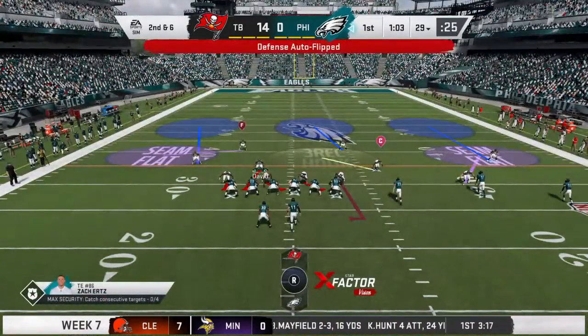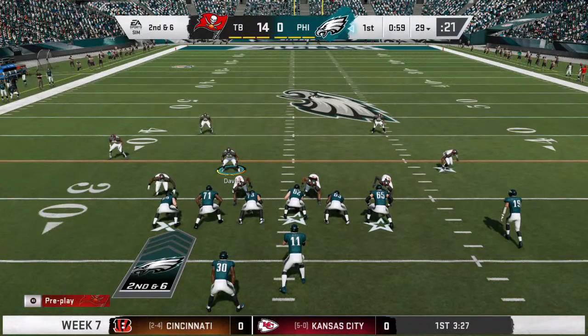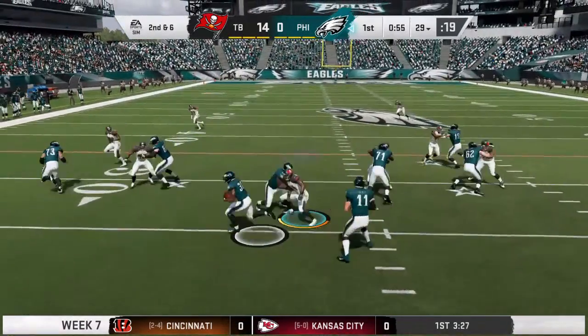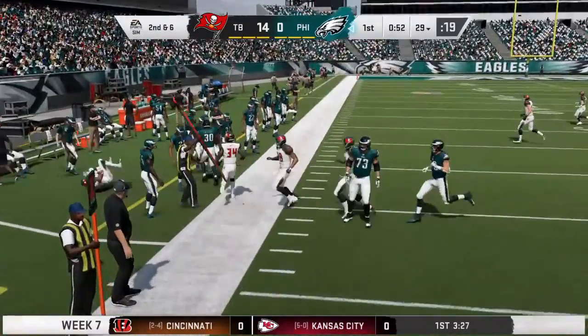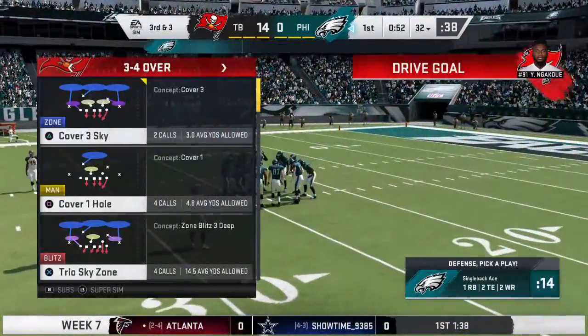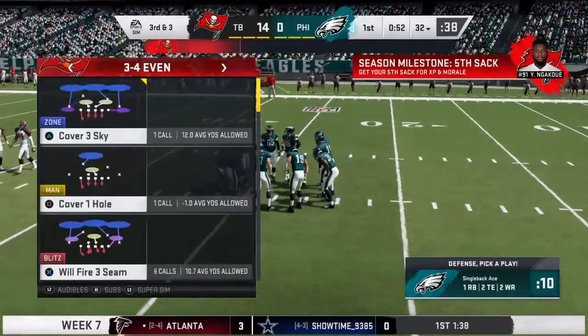Second and 6, just inside the 30. Let's go, D. Check 43. They'll run out of the gun here. Williams. And he'll be out of bounds across the 30-yard line. They did a really nice job there defensively. They strung the play out, didn't give him a cutback lane.